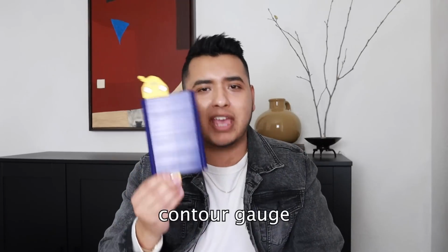Now, a new tool I'm adding to my tool belt, and it's actually very affordable, is this thing right here. This is called a contour gauge, if I'm not mistaken. Basically, this is traditionally used like maybe on flooring. If you want to like trace out maybe like some weird corner or something, you can contour things with this. So let me show you.